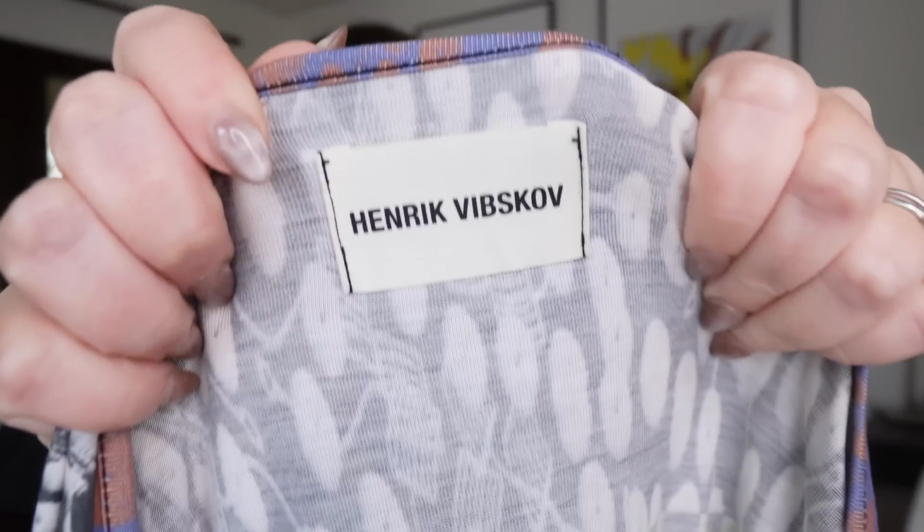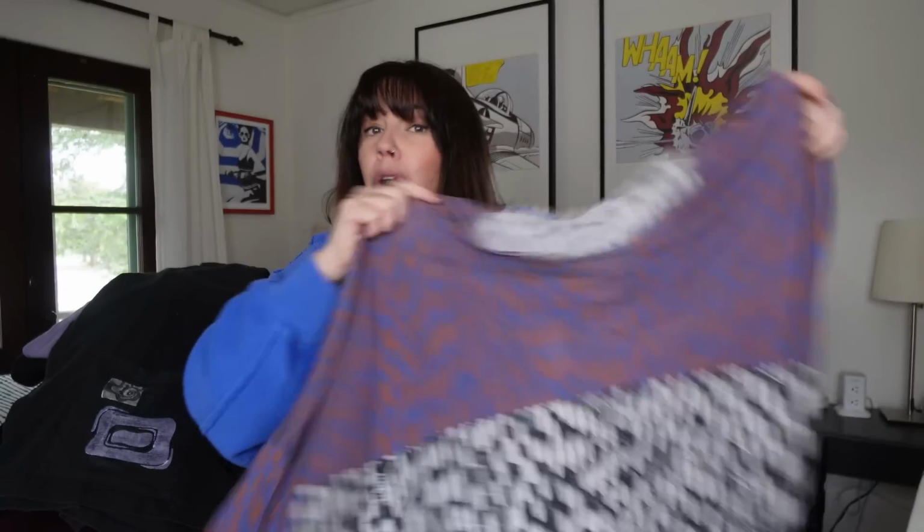People absolutely love Bluefish. Next up, now this is a label that I just about lost my mind when I saw it. This is all in the same kind of pile, and this is Henrik Vibskoff. Now, this guy is a true artiste. He's a little bit more artwear than he is into Lagenlook, but obviously the appeal spreads to both.